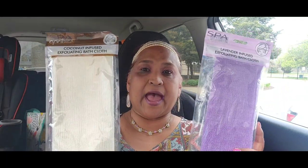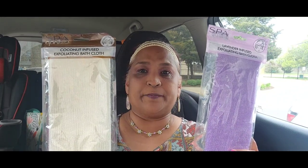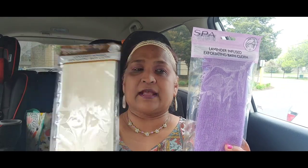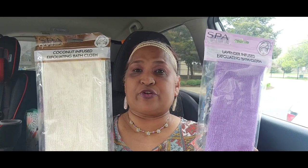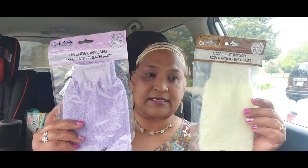Then the other thing I picked up is these, and these are coconut infused exfoliating bath cloths. One is cucumber, oh my god, where am I getting cucumber from? One is coconut, and I could smell them through the packaging. One is coconut, one is lavender. Beautiful. So I got that. And then I picked up the lavender infused exfoliating bath mitt by Spa April Bath and Shower, and a coconut infused one as well. Look at that, how fantastic. So I got that.